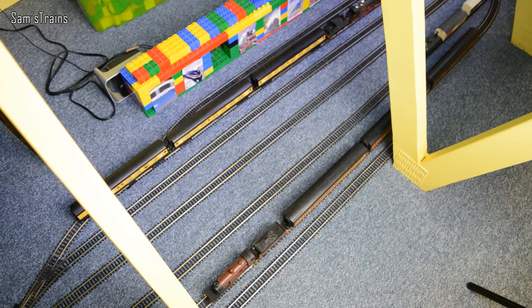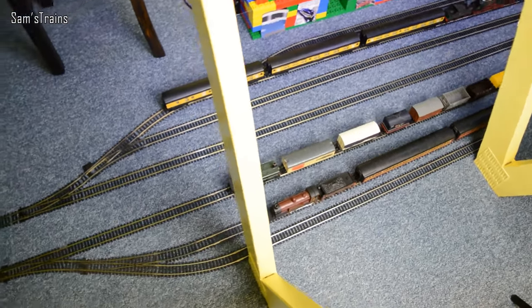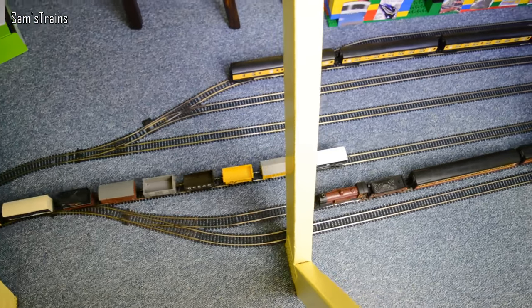So yes, the GWR 2721 pannier tank. This one pulling from the front of the loco for a change. I just thought that would make a nice difference to the usual way of doing things.